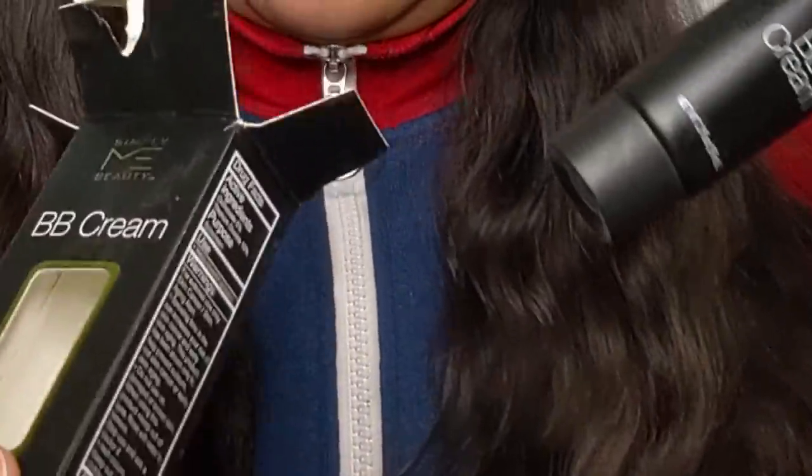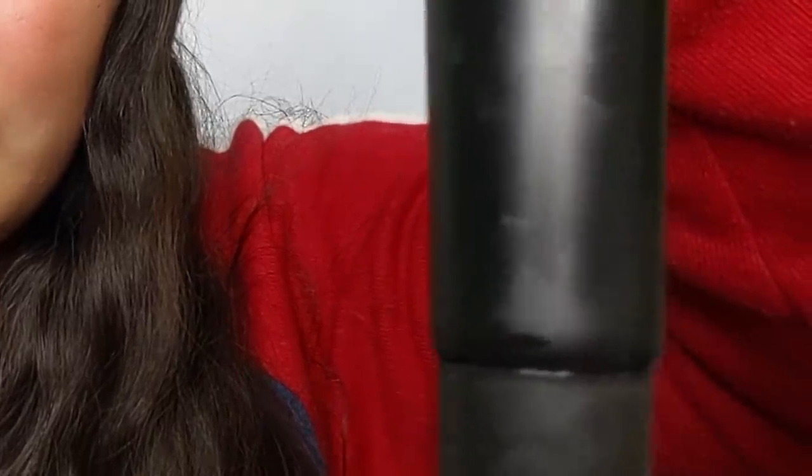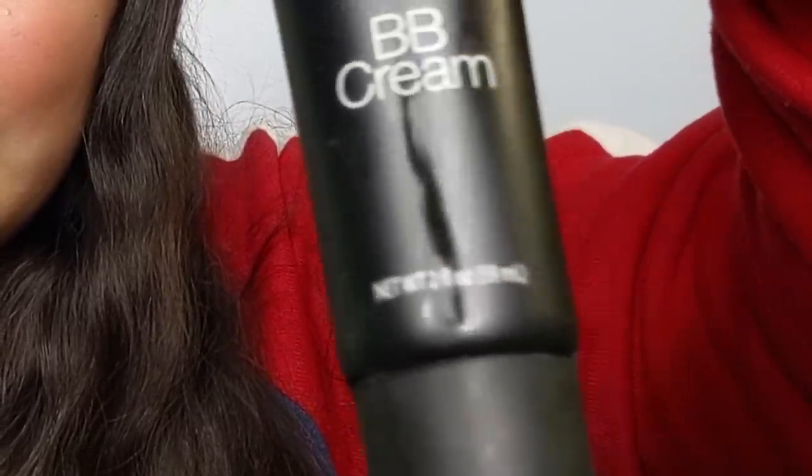Anyway, so let's first start with the BB cream. There were only three options, which were light, medium, and dark. And I chose medium, so there wasn't any way to tell if it was gonna fit my skin color. It was kind of just like, well, hopefully it does. Oh my gosh. I don't know if you can see the packaging, but it looks like humidity or something spilled all over it, and it kind of smells. My expectations are low, but I'm still giving them the benefit of the doubt, you know?